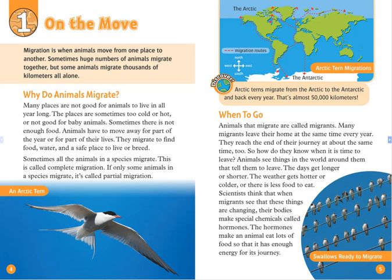Sometimes all the animals in a species migrate. This is called complete migration. If only some animals in a species migrate, it's called partial migration.